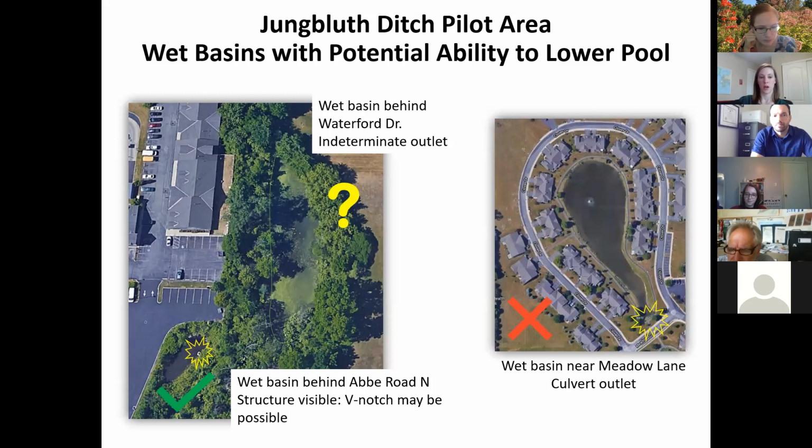that it's clearly well vegetated around the entire perimeter, such that I view it unlikely that an owner would have a concern about aesthetics from lowering the water surface a bit. And obviously you'd have to reach out to them, but it's just kind of what I take away from looking at this. There's a second basin in that image kind of slightly outlined.